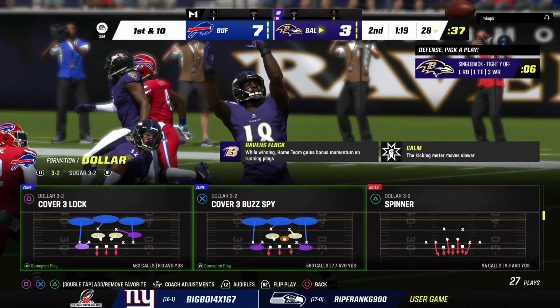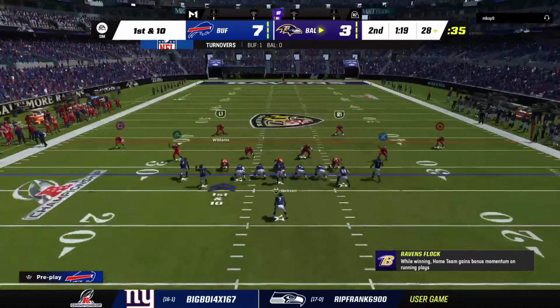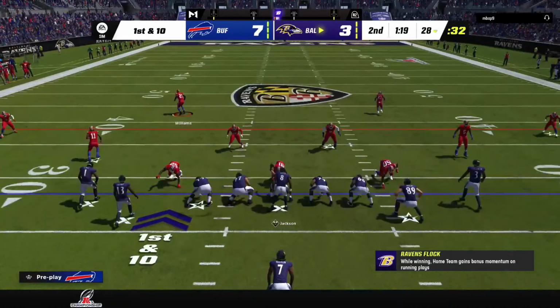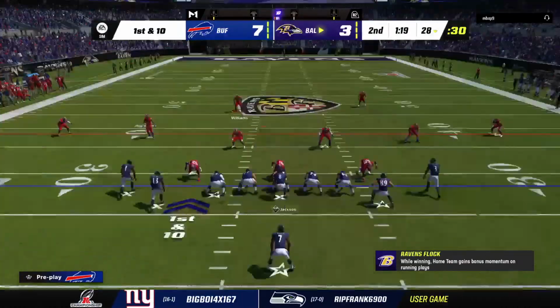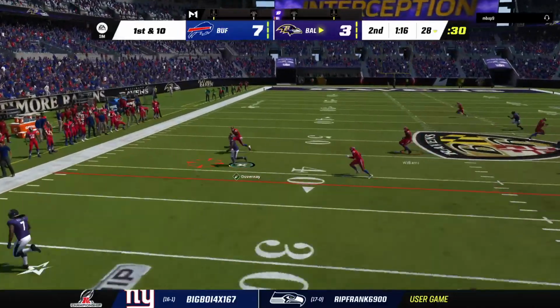No matter how hard you try and spread the field sometimes, there's always going to be a traffic jam, it feels like, towards the middle. And if there's any type of a missed throw, or maybe the ball's tipped, or just too many bodies in the area, an interception can result.